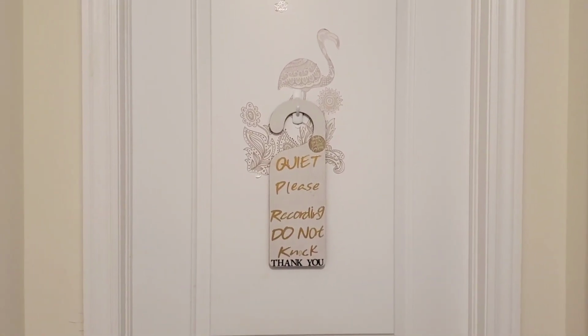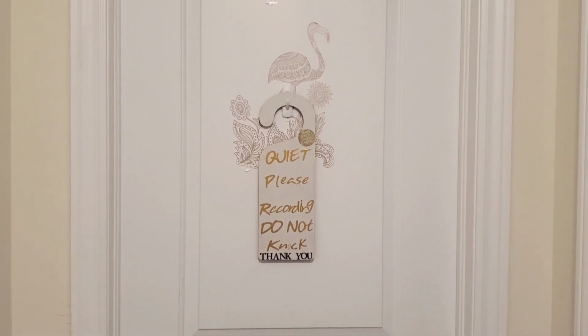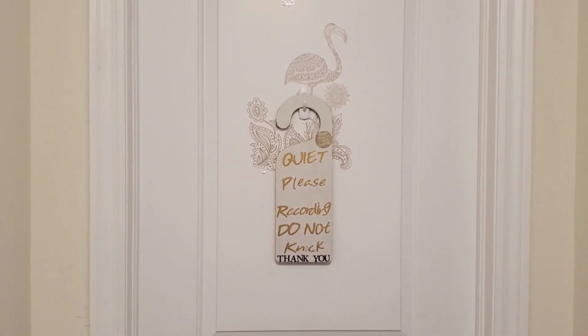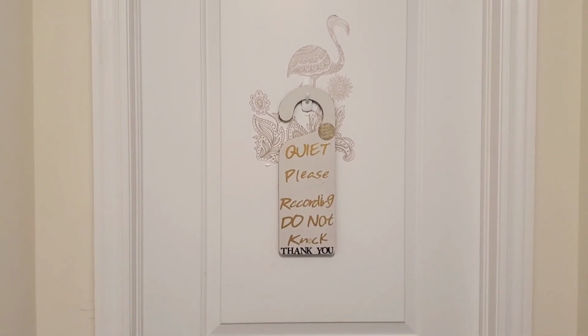Today I'm going to be taking you on a tour of my craft room and office space. I have currently moved out of another spare bedroom that we had, and this one is over our garage, so it tends to get quite cold. So I ended up taking this room.